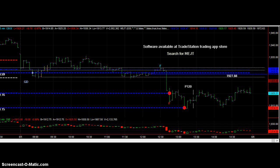The software said when these targets were hit that we were going to get a buy. It predicted a rally of at least 8 to 10 points before tomorrow's close. From this low to this high, we've had 8 plus points, so that's already printed.